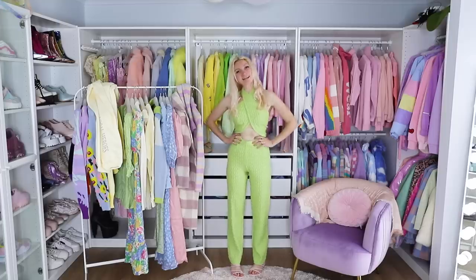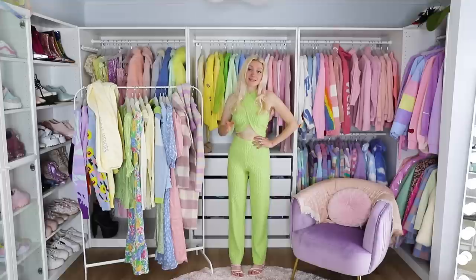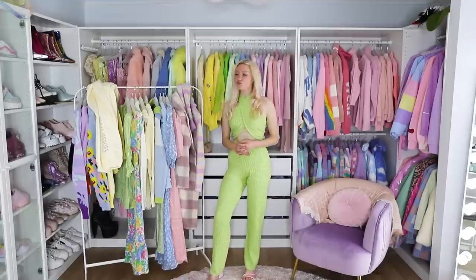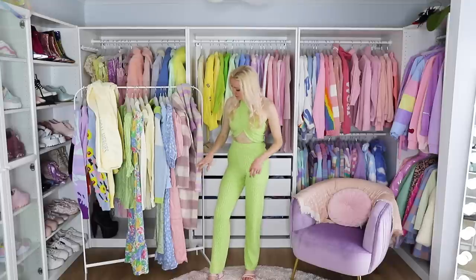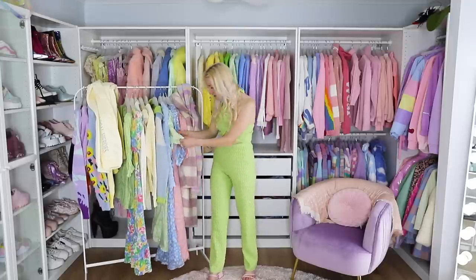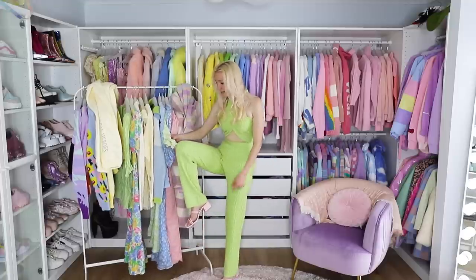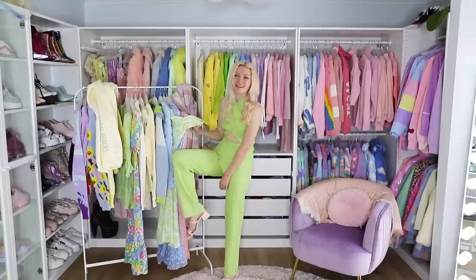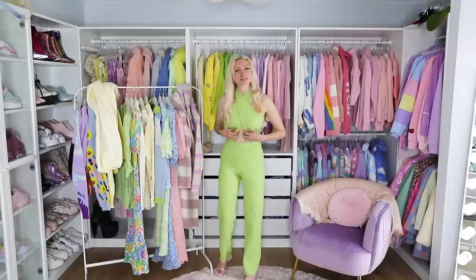All right, so here it is. Little bit odd, this one. Definitely, for me, not as wearable as the previous one. The pants, I don't mind them. We were on the topic of what shades of green I like, and I didn't like this one, but I do like this one. But they're very, very similar.